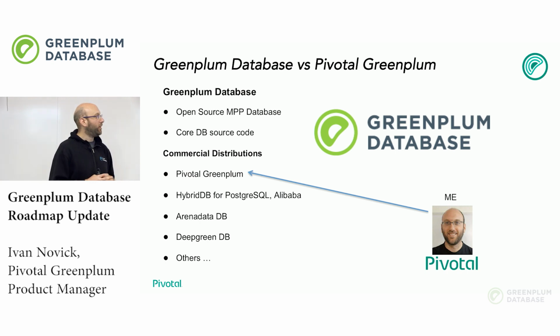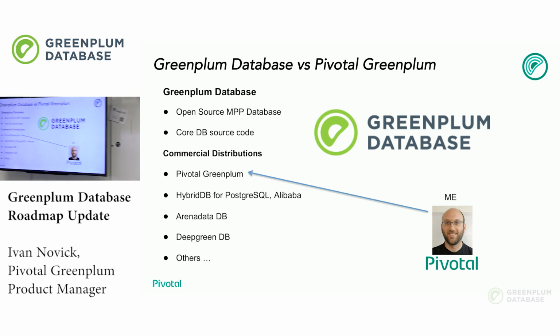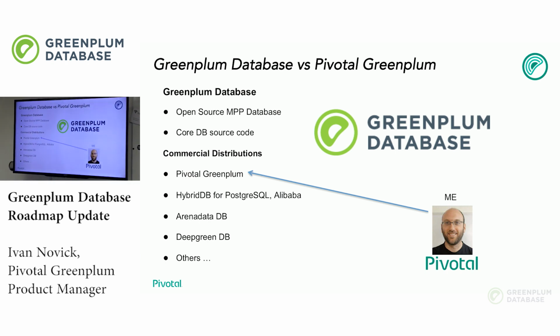And there's as well ArenaDataDB based out of Russia, which is their own commercial distribution with their own secret sauce and their own special flavors for their product. And as well GreenDB, which is another commercial variety where they've put their own R&D and efforts in to build their own features on top of Greenplum. And there are others out there because now the technology is spreading a bit quickly and it's hard to keep track of everyone. These are ones I know people personally are working at.